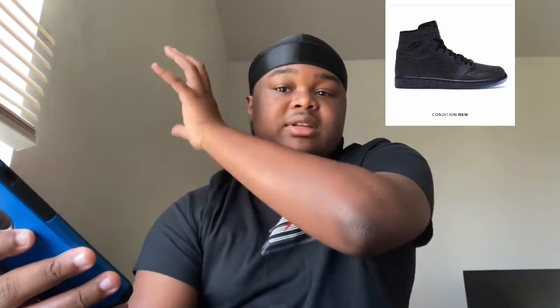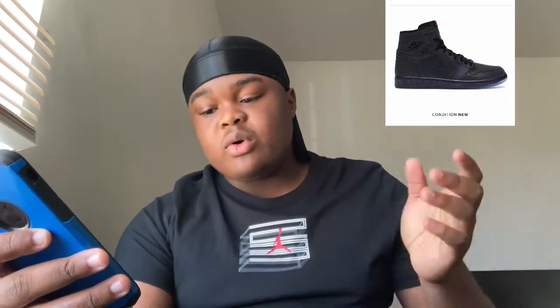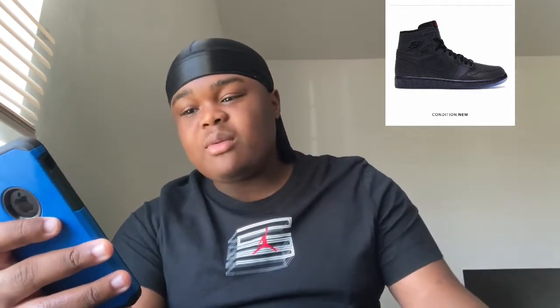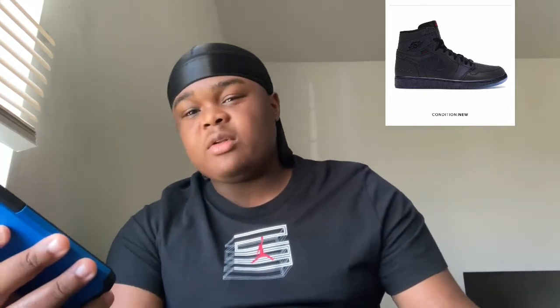Looking at this, it's like $234, and I think all the sizes, I'm gonna put the size chart right here, I think all of them are under $200 for the most part, like 200 and lower, is what I'm trying to say. But I don't know about this shoe. I wanted it, and then I was like, I don't really want it, so I passed on it. Then I was like, yeah, I'm just gonna grab it just to do a video on it.